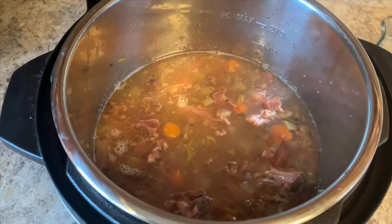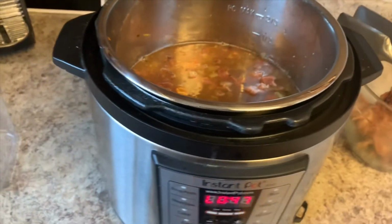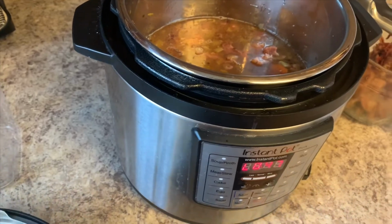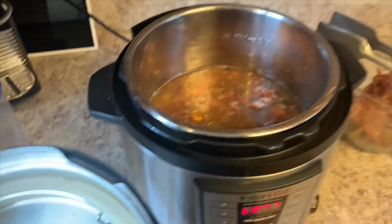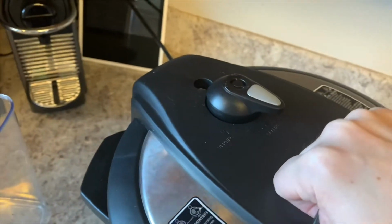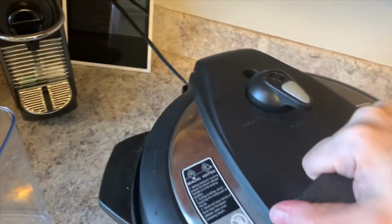I'm going to put the lid back on, put it back on sealing, and select rice, which on my Instant Pot says that it takes 10 minutes. If I were doing this again with brown rice, I would add another couple of minutes. It was cooked, but it would have been better if it had gone for another couple of minutes.